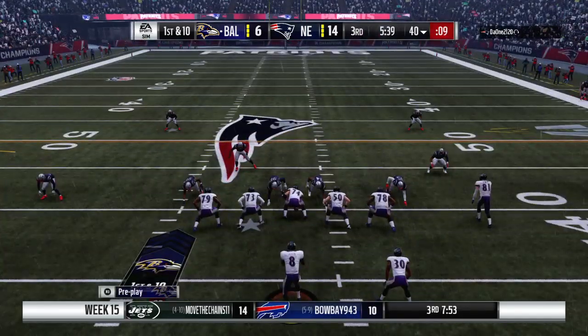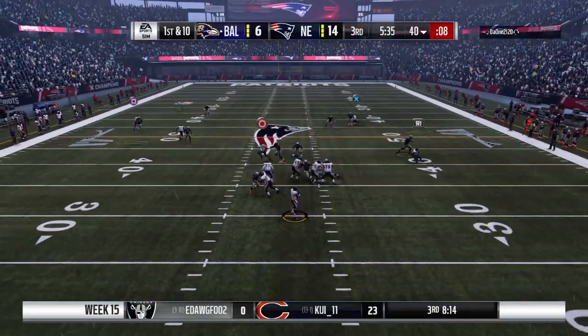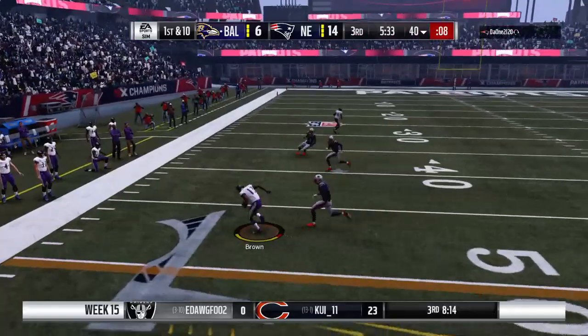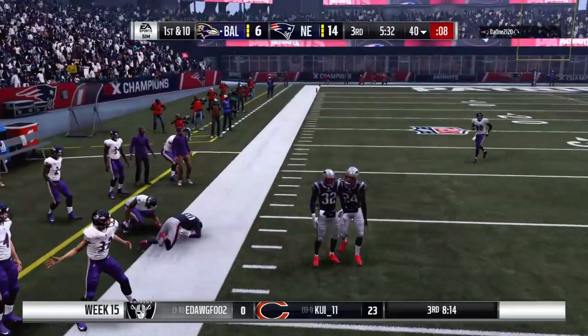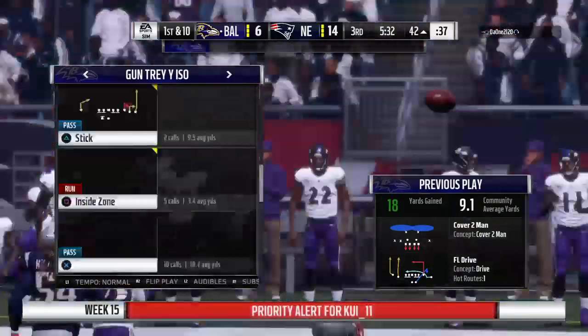1st and 10. Jackson from the shotgun. It's brought in, complete. It's John Brown. Another big hitter there. This one good for 18.